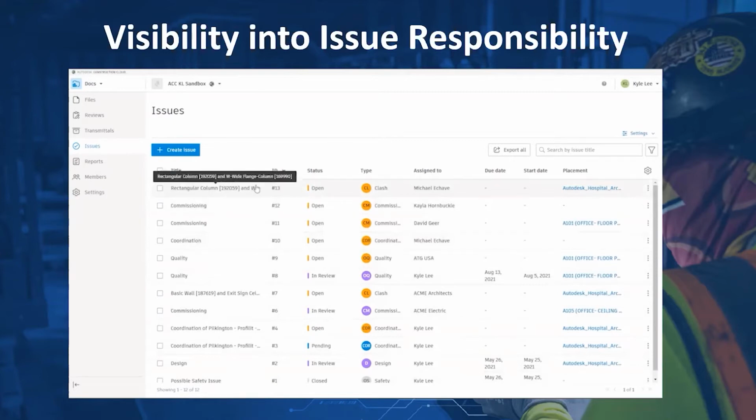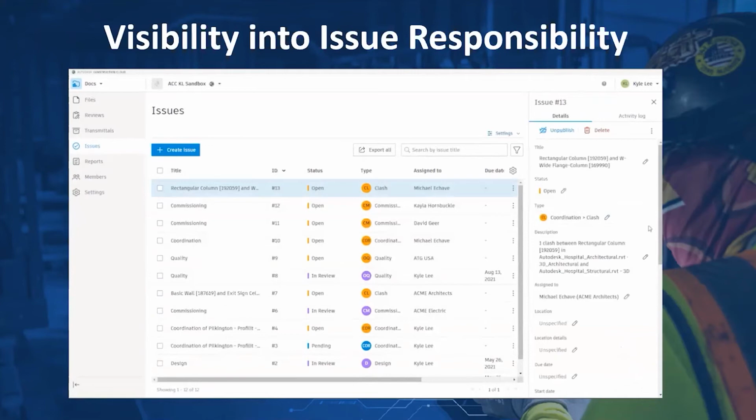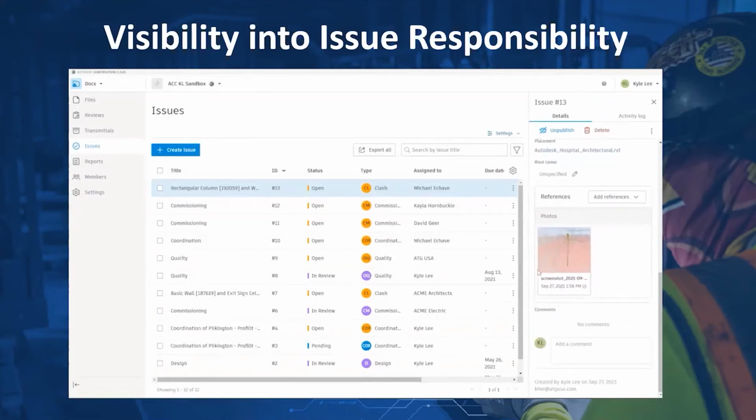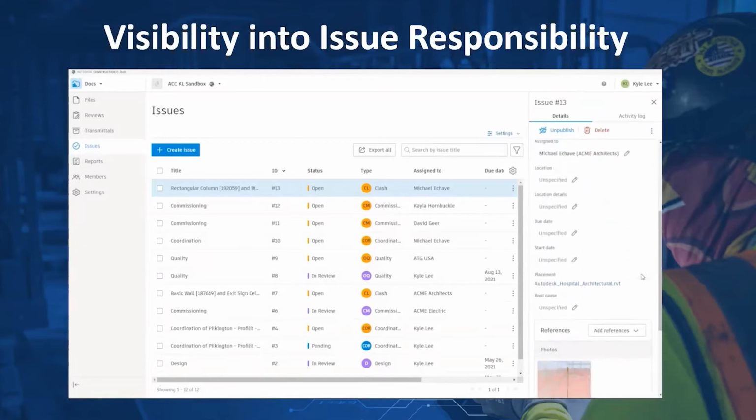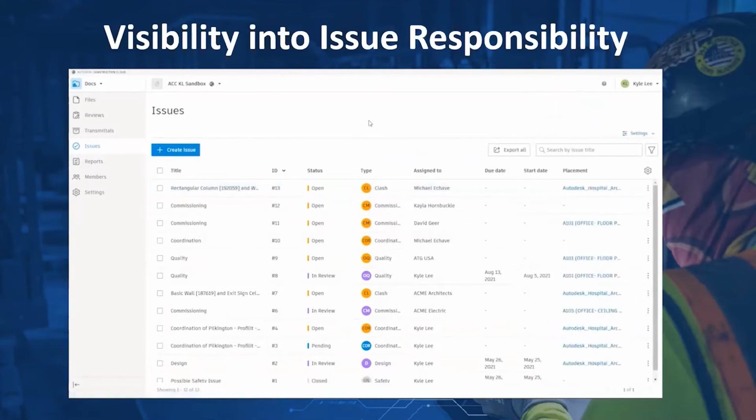We can see the title of the issue by hovering over it. We can see the title if it's not fully visible there. We can also expand that if we needed to. But when we click into it, we can see all of the details about that issue. We can see any screenshots that may have been associated with the issue. It could be a screenshot from, say, a set of 2D plans. It could be a photo that was taken out on site, okay?